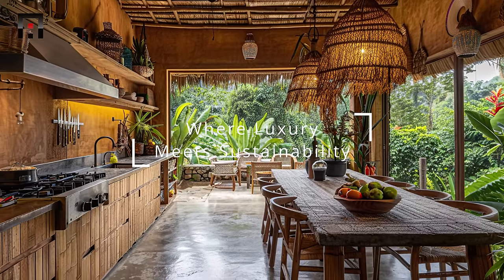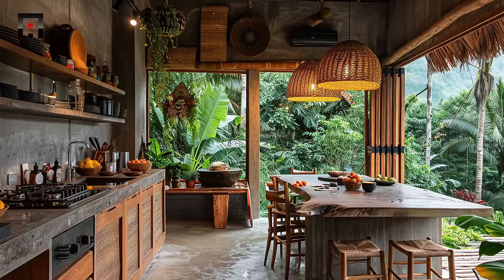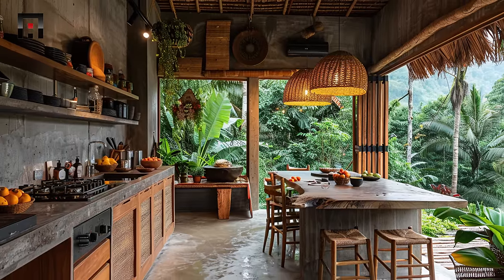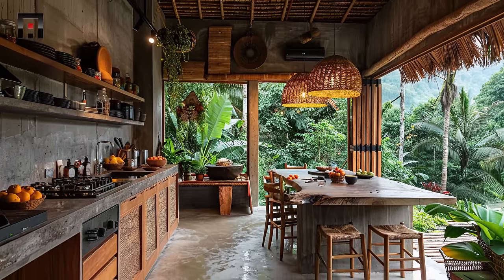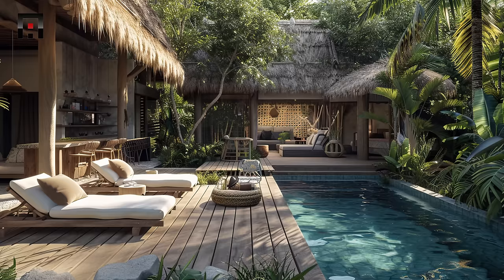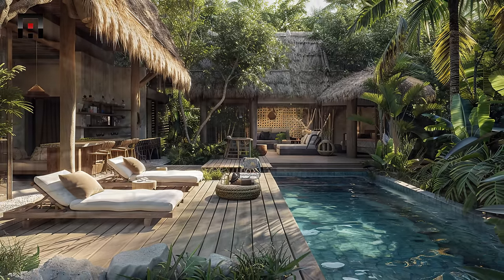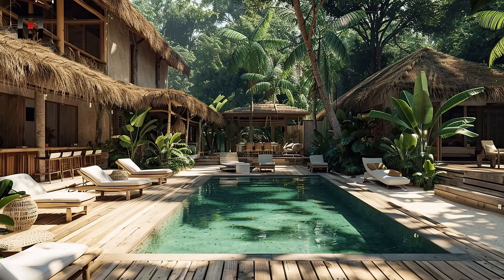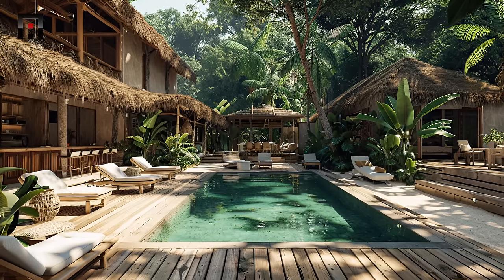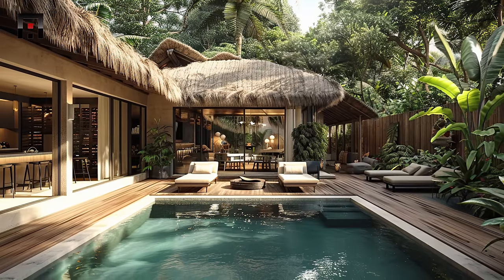Where luxury meets sustainability. But it's not just about indulgence, these villas are champions of sustainability. With their eco-friendly design and energy-efficient features, they serve as beacons of responsible tourism in an age of environmental awareness.